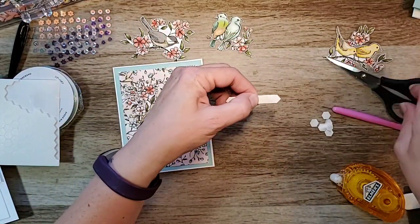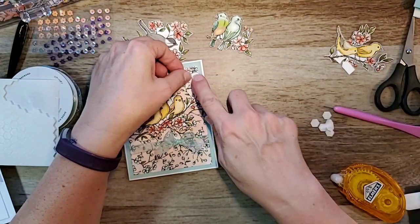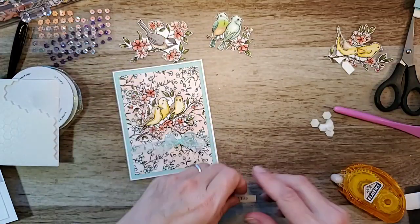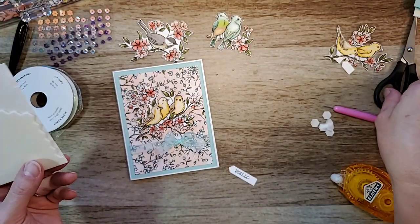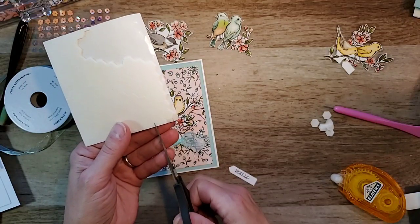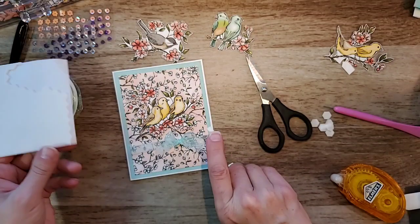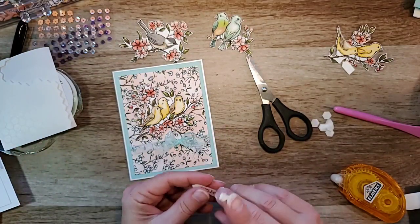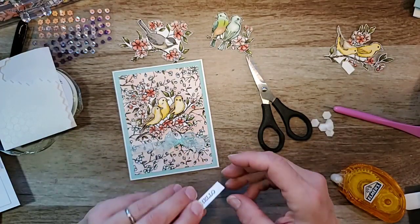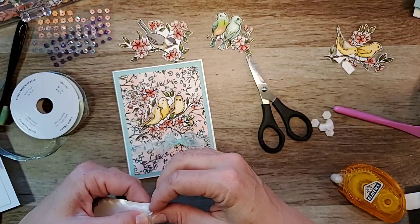I'm just gonna snip off the edge so that it's square. Maybe somewhat square, and I'm gonna pop it up as well. So I'm just gonna trim some of my dimensionals here so they fit a little bit better. And then we'll put it on.